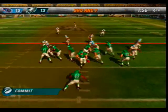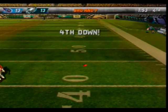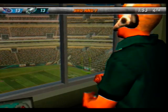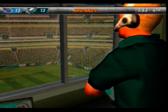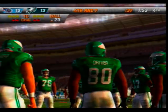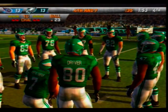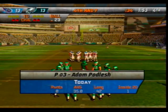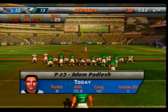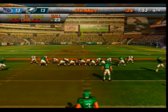The Titans come out in a nickel pack. Looking for room. Gets rid of it. Knocked away. It was almost like the defenders were in the huddle on that series. They hit a roadblock with everything they tried. Punt after going three and out.